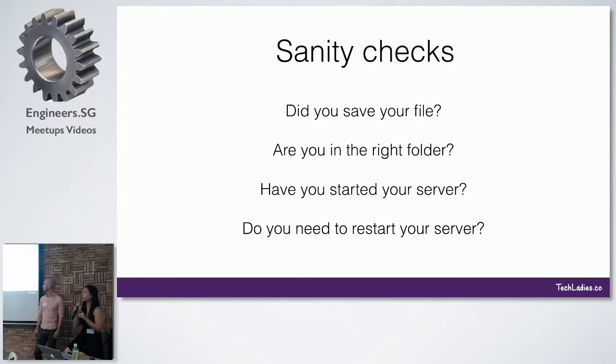The third one, I think, is more relevant if you're only using Nitrous, because sometimes Nitrous just switches off your server for whatever reason. So if you want to refresh your page, you will see this gray, depressingly gray page telling you your server isn't switched on. So you might want to start your server again.